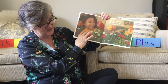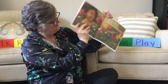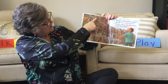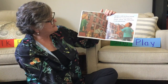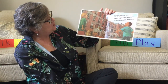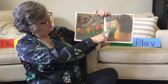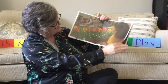Do you recognize this picture? The magic page. See the flower box way, way up high? Walkers walking down below will lift their heads and see. Purple, yellow, red, and white, a color jamboree. There she is in the window looking down at the people walking by with all their beautiful flowers.